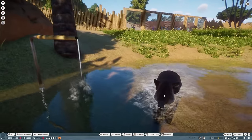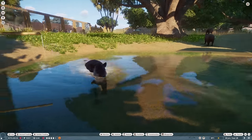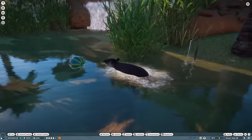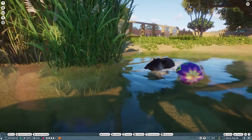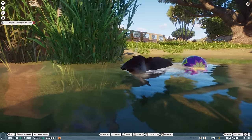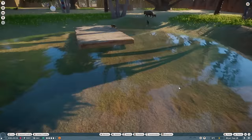Oh, who's this over here? I didn't think we've renamed our tapirs, actually. I think I may have missed that. Can you remind me in the comments? I don't think I have. So I will definitely do that in a future episode. Look at them just splashing around. This zoo is really shaping up. I do really like it.